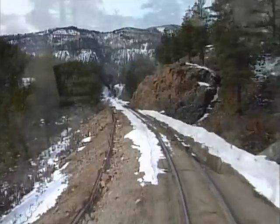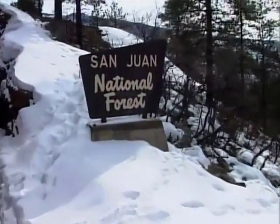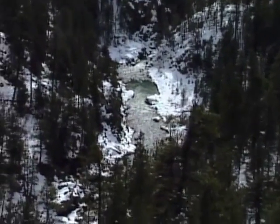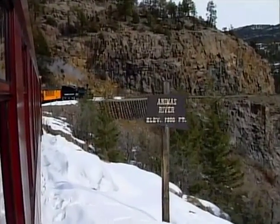Just past Rockwood, the railroad passes through one of the most impressive parts of the route, called the High Line, where the track is on a narrow shelf over 400 feet above the Animas River.